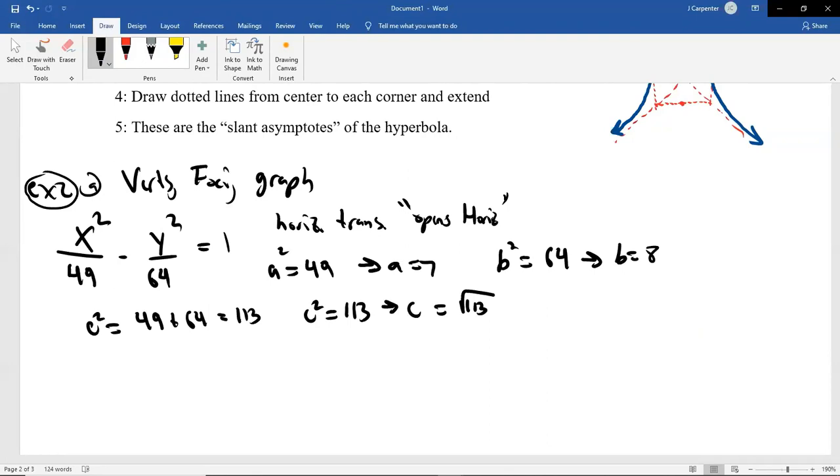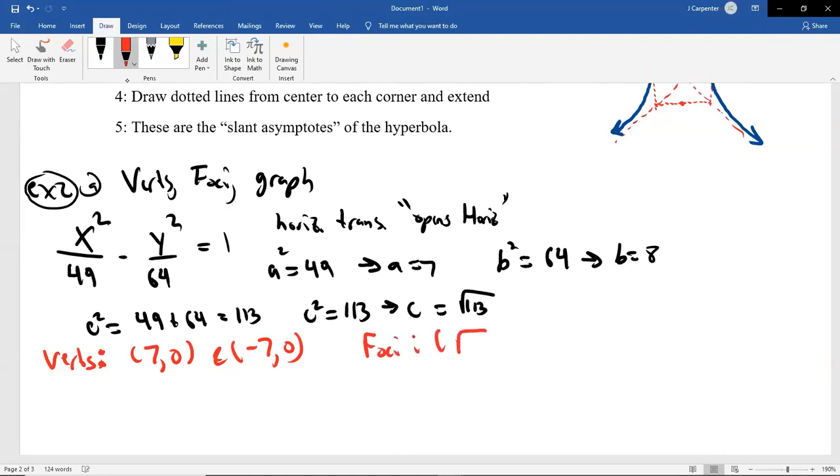So our vertices. Remember, this has to do with the positive term. The x squared was positive, so the 49 has to do with the vertices, so that's the 7s. We're opening horizontally, so we're going left and right, so this should be 7, 0, and negative 7, 0. If you swapped the zeros and the 7s, they'd be going up and down, but we're supposed to open horizontally, not vertically. The foci relate to the c, so that's square root of 113, 0, and negative square root of 113, 0.